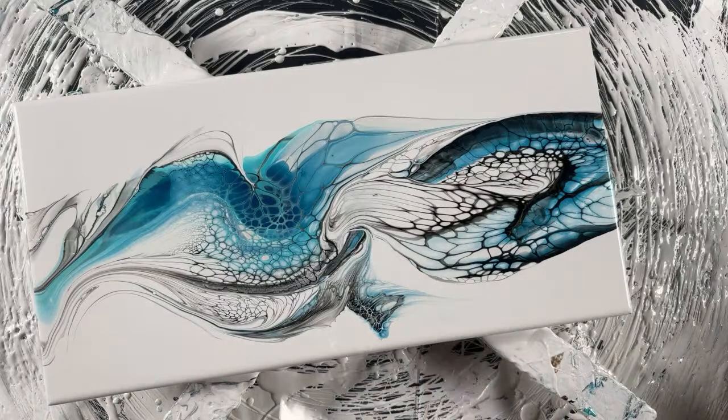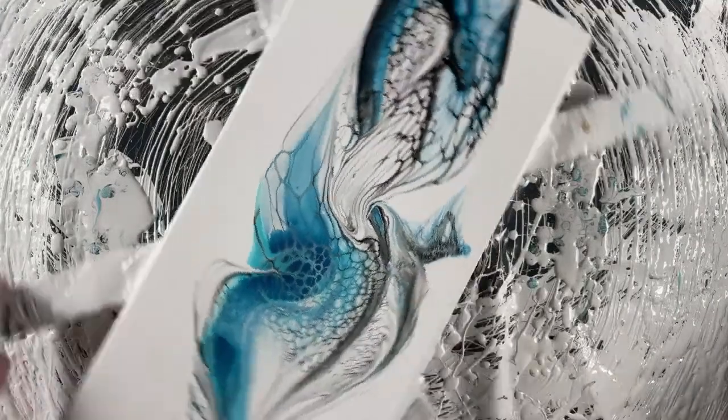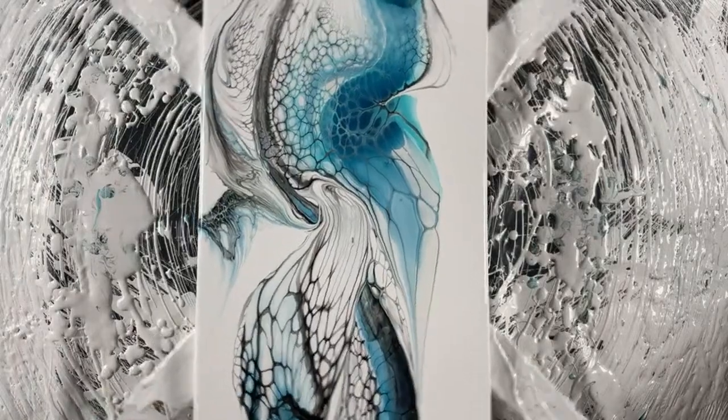Not liking this. Not hating it. Spin it again. Okay, so much for negative space. Oh, that did a little bit.